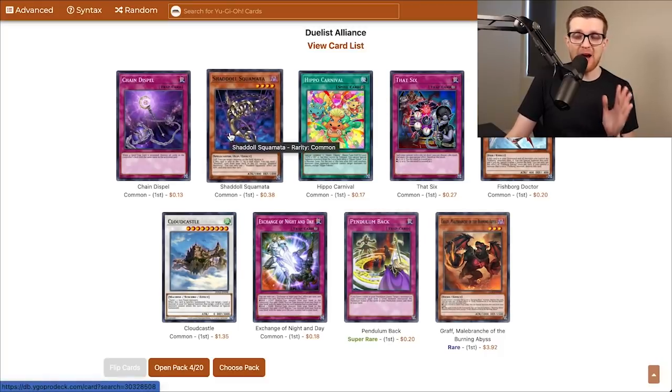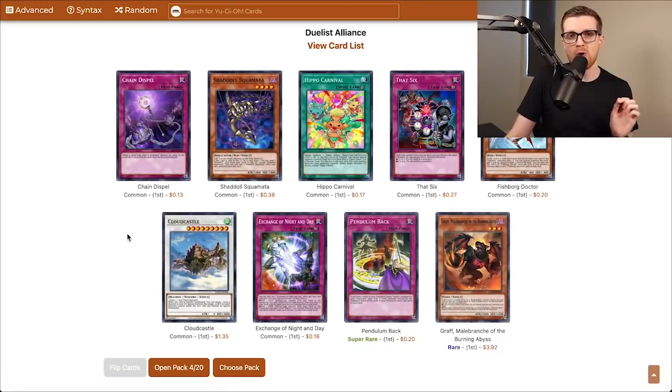Okay, there we go. There's our first Squamata. I really like Squamata because it's removal. And as I said in previous episodes, when you're playing in a sealed environment, you want to look for removal almost above all else, because if you can't out your opponent's threats, you're going to have a very difficult time. And Squamata not only is a Maneater Bug, but it's also 1800 attack, which is just massive.